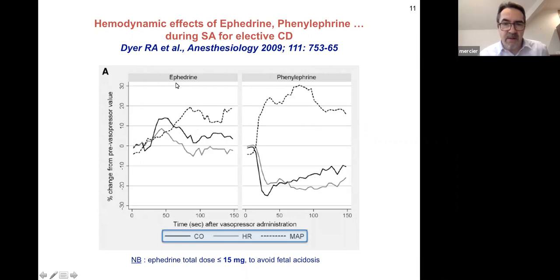On the other hand, ephedrine increases blood pressure, heart rate, and maternal cardiac output, but it does this more slowly. Of note, ephedrine total dose should never be above 15 milligrams to avoid fetal acidosis, but ephedrine can be used after first use of phenylephrine to counteract this decrease in maternal cardiac output and decrease of maternal heart rate.